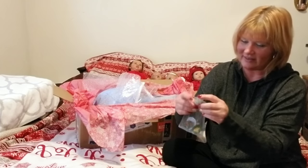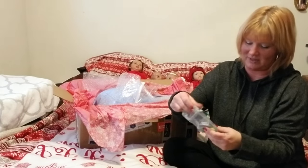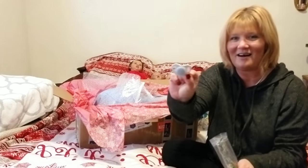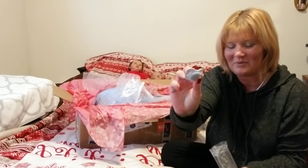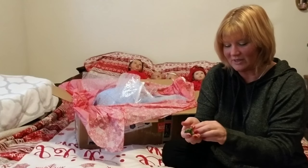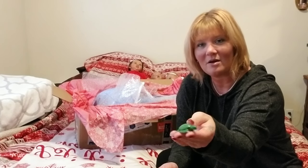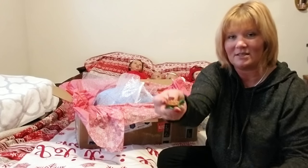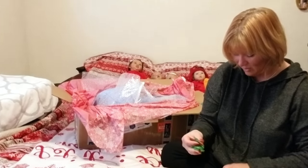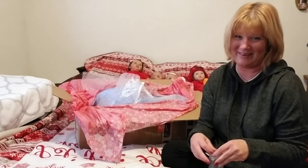All right, so we have another little, I call these sachet bags. I really have no idea what they're called, but this has his little honey bug blue passy. And how adorable. It has two little turtles. One is a little aquatic or semi-aquatic turtle, and one is a little land turtle. And how perfect to go in those little overall pockets, because that's so him.